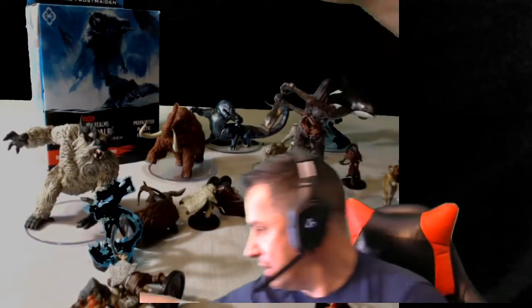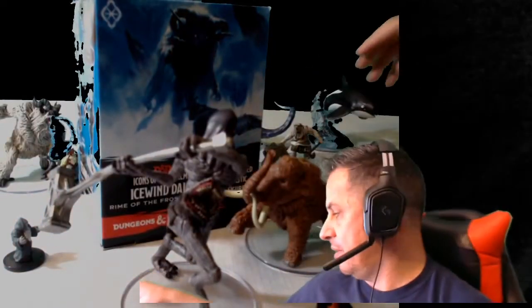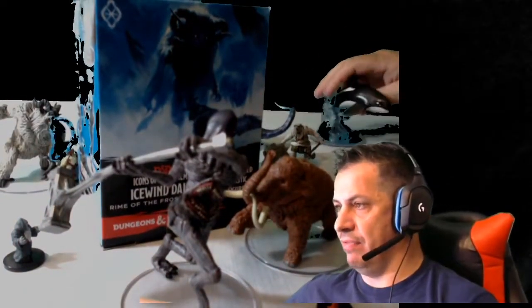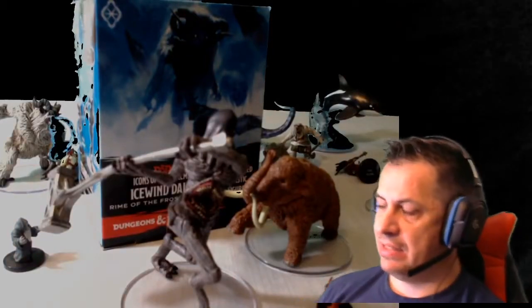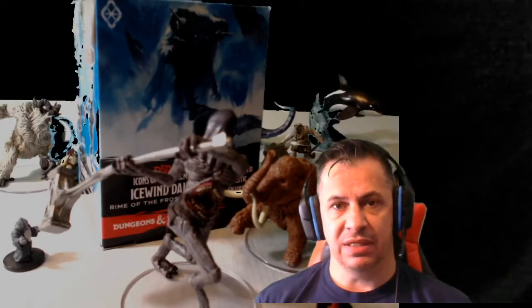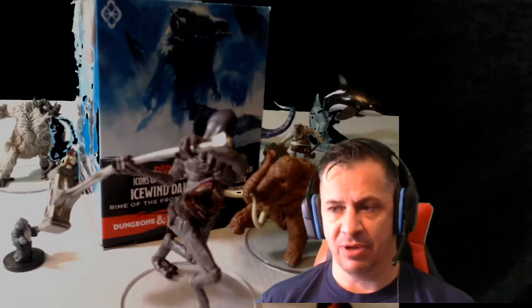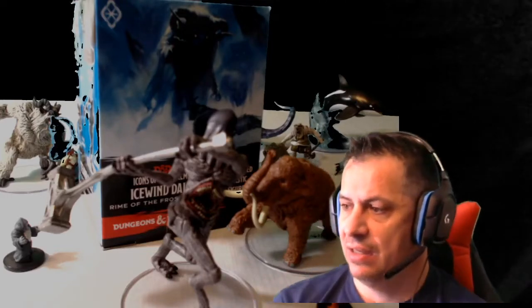So let's give you a better show of the box here. This is the Icons of the Realms Icewind Dale Rime of the Frostmaiden Minis. You get 4 minis per pack. One big one, like this Thumper, or a mammoth, or an orca, or the various large, massive minis, and then 3 smaller minis to go with it. I don't know the MSRP off the top of my head, but they're usually around $20 or so. Usually how Wizkids does it.